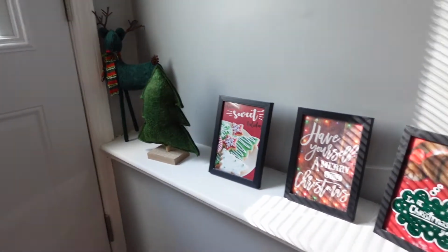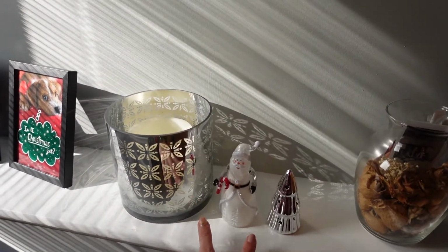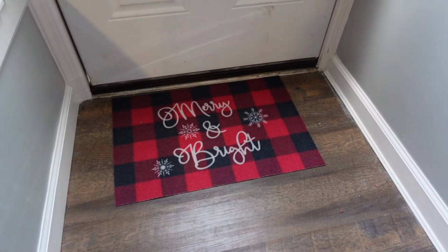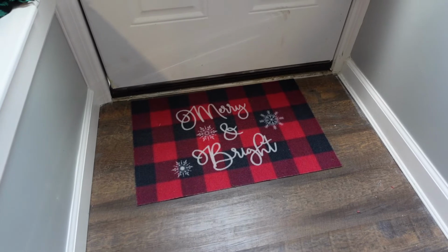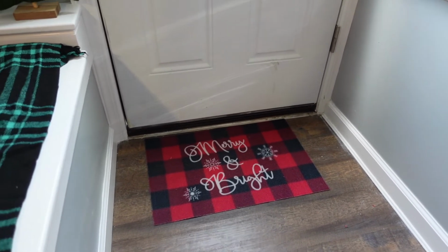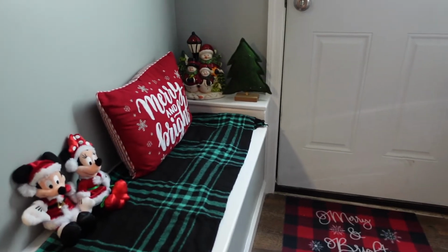Like I said, I have those reindeer everywhere. I have some cards and frames. I have this candle. I think these two things are from Dollar Tree. These are actually from my wedding. These are flowers that I dried for my wedding. And then I just have this Merry and Bright mat. That's from Dollar Tree. We don't really use this store that often in the wintertime. In the summer we use it all the time, but in the winter we don't really use the store that much. So this area doesn't get a ton of foot traffic, so a mat from the Dollar Tree is fine. And then over here I have another one of my trees.